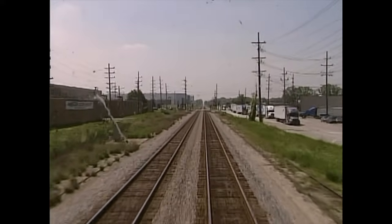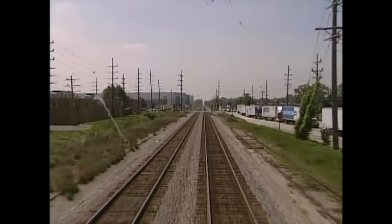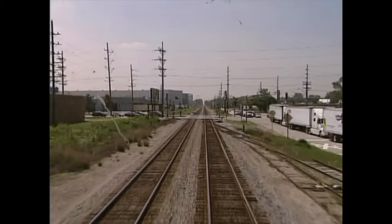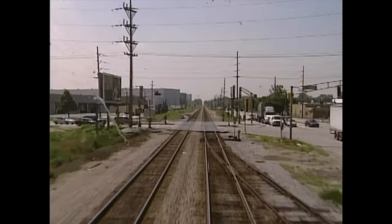Switch this place out. Look at all the trucks waiting to get in there. Wow. I'll think of how many carloads that is.